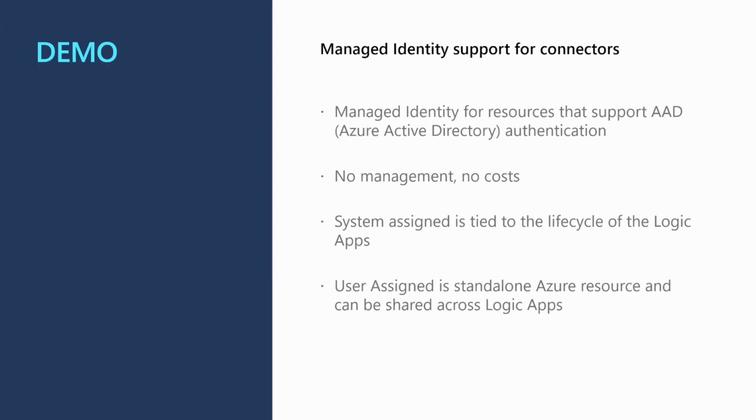Before I jump into the demo on how you can use managed identity with Logic Apps to authenticate to different services, I just quickly want to touch upon the managed identity feature itself. Managed identity provides an identity for applications to use when connecting to resources that support Azure Active Directory authentication. And these can be first-party Azure services or any services that support AAD. And unlike other modes of authentication, where the onus is on the developer to securely encrypt, store, and manage credentials, all of that goes away with managed identity. So you do not have any management overhead. You do not, in fact, have access to the credentials. And of course, there are no additional costs associated with it.